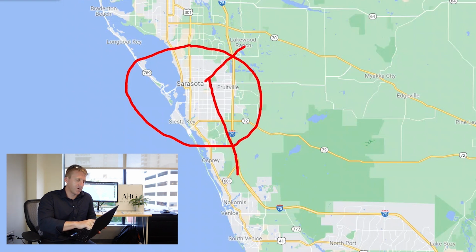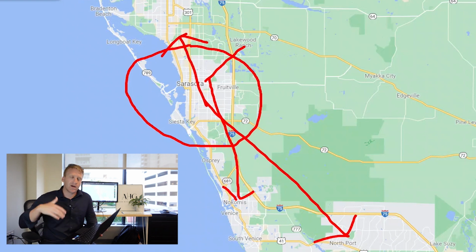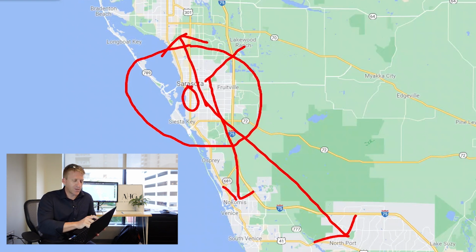You can go south, which would put in play Nokomis, Osprey, Venice, really cheap coastal proximity. Northport is then the eastern neighbor of Venice. And then you have basically north of downtown. So it's really north of downtown, south of downtown, east, northeast, and southeast of downtown. So it's all kind of flanking the downtown district, which is about right here, and it's pretty northern in town.